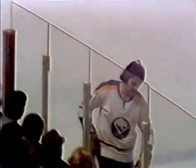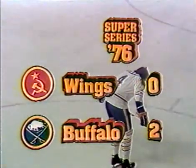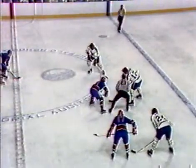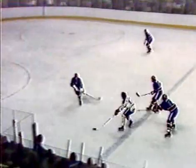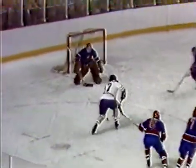Penalty to the Sabres. Game 4 of Superseries 76 is coming to you from Buffalo. No score in this first period. 8:39 the time to play. They're playing five-a-side. Here's a chance for Stanfield. Oh, and Martin tried to poke in the rebound. He's got it again. Scores!